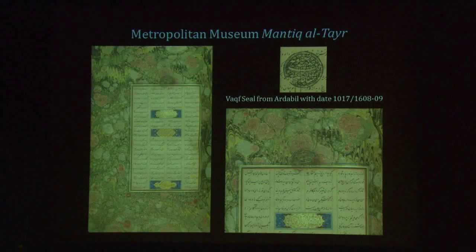You can see here some of the very, very fine detail of the style of marbling at that time. And what's especially important about this is that the Waqf seal spans both the inner text and the outer margin, proving that these marbled papers were added before the accession date of 1608-09.